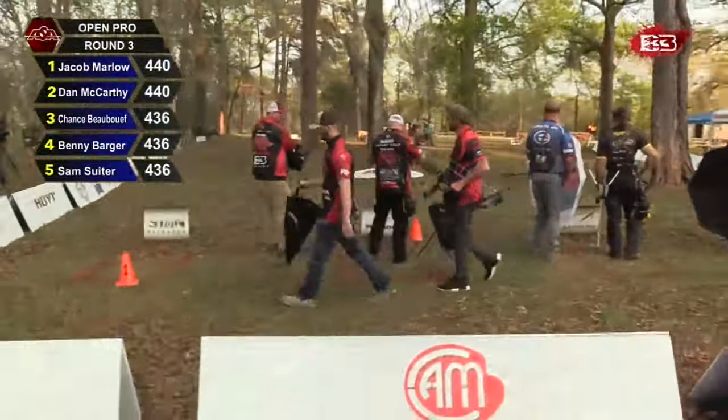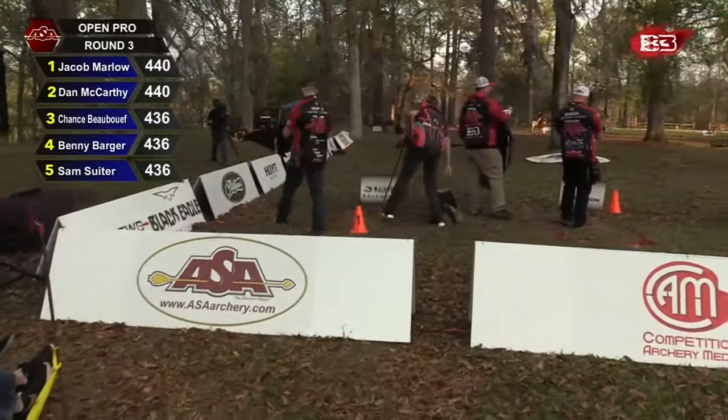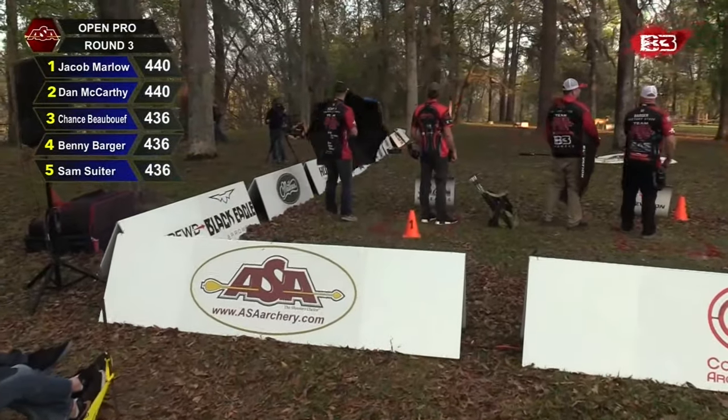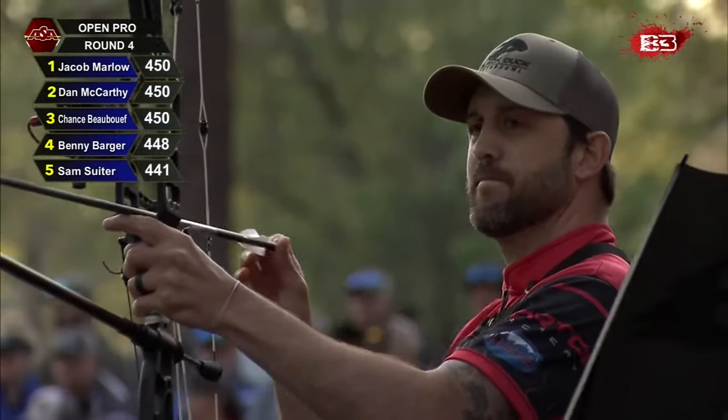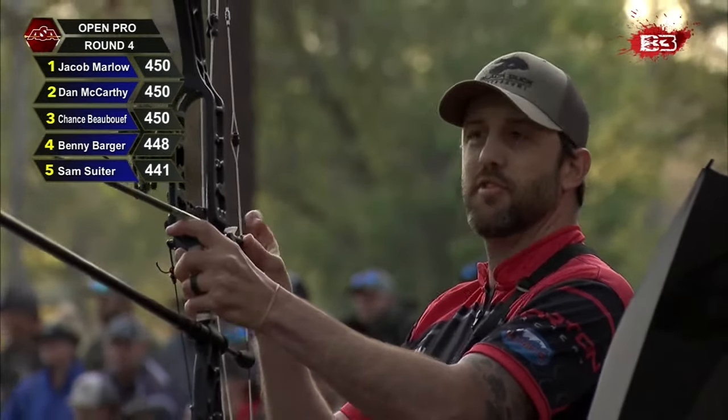Okay. So has McCarthy shot a bonus, or has it been all 10s? All 10s so far. All right, so Chance Bobeth actually moves into second place on 15 bonus rings. Yep. Jacob's got 17 bonus rings. And Dan McCarthy's in third with 14 bonus rings.